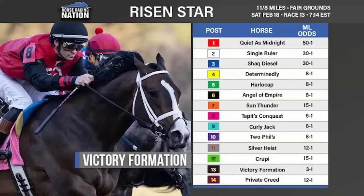Yeah, 9 furlongs. I think there's some question marks with some of these horses, and maybe Two Phils falls into that a little bit. The only horse we haven't talked about at all yet, Matt, or of the ones that we need to talk about, maybe is Private Creed, because he's a very nice turf horse. I say turf horse because he's never run on dirt before. So it'll be interesting to see. He's hung out in the 14 hole, though.